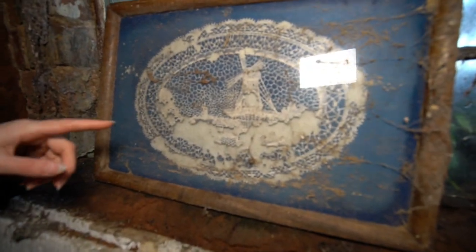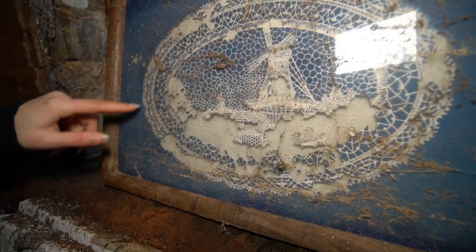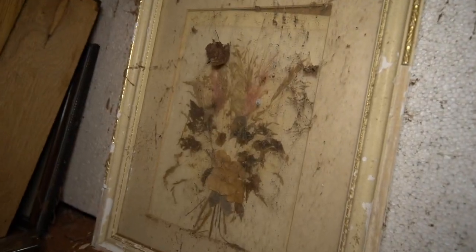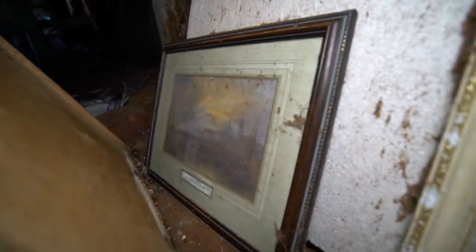Look, this one's lace. Is it lace? I can't tell. It's like it's made to look like lace. Pressed flowers. I do love pressed flowers. Jess, you like that, don't you? That's your sort of thing. Oh, there's more. London Bridge. Wow.